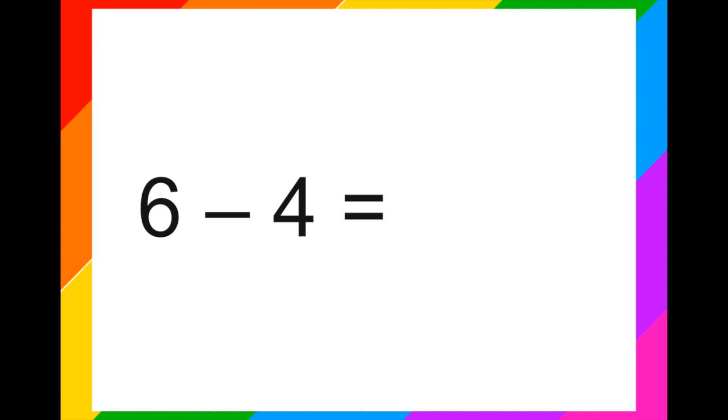And our last sum, I think it's our last sum, is 6 take away 4. Okay, so I have 6 sweets and I eat 4 of them. How many sweets do I have left? And the answer is 2. Well done if you got that one right.